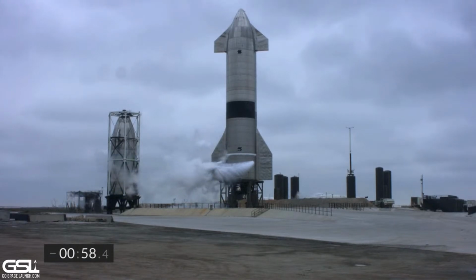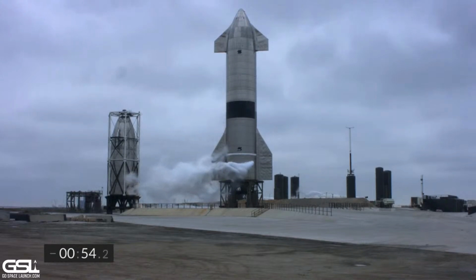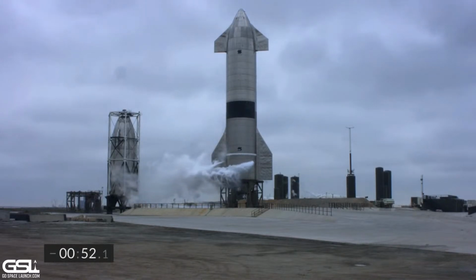T-minus 1 minute. All systems remain go for the flight of Starship 15. We're getting ready to disconnect the quick disconnect from the vehicle in preparation for flight.